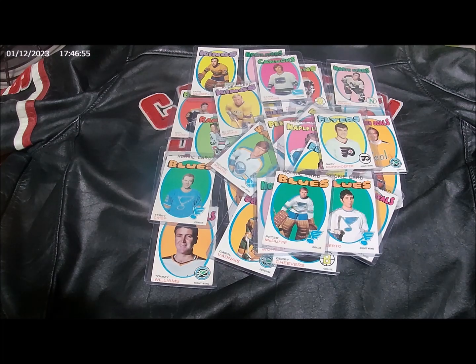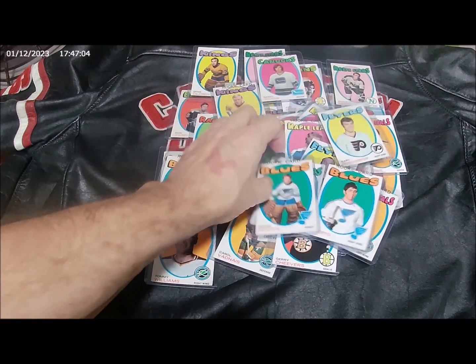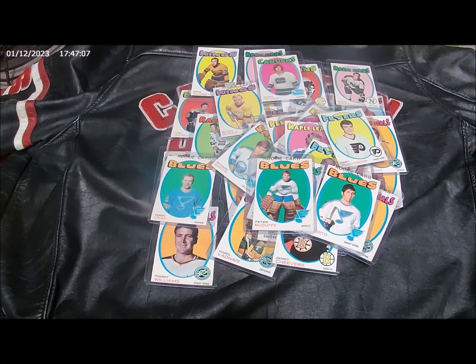Played with the Blues for 1 year, played 10 games. In fact, he's not even mentioned his stats, so this would be his first year, 71-72. He only played 10 games that year, went to the Rangers, played 1 game. In 73-74, played 6 games. And then he was sent the expansion draft to the Kansas City Scouts. That card I have. Played 36 games with them, and then went to the Detroit Red Wings for 4 games. Then finally, in his career with the WHA, with the Racers, played 57 games total in the NHL. He plays 57 games in the NHL and manages to get 3 NHL cards. Unreal. Must be nice.